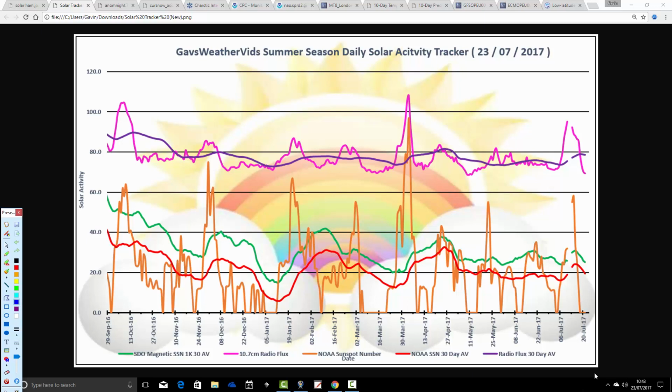The reason we look at this is that there's a connection between low levels of solar activity, so no sunspots, and the chance of increased blocking over the North Pole. And this is particularly so in winter, and particularly so on our side of the pole, so on the Atlantic and Eurasian side of the North Pole.